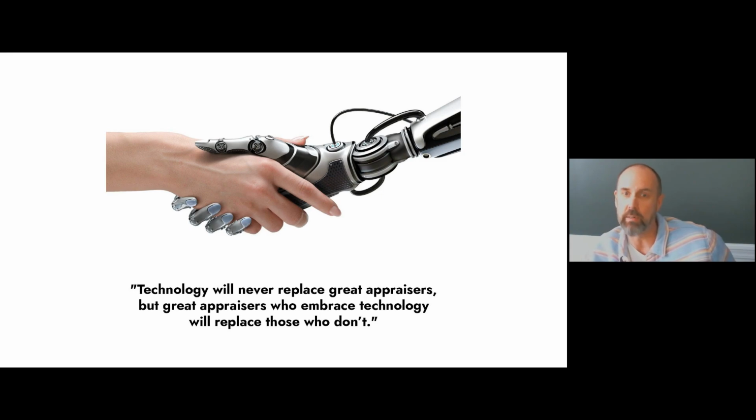It's not replacing appraisers, it's making us stronger. Okay, so let me get off my soapbox. Let's get into some solutions. I hope that message came across the way I meant it, which is to motivate us and up our game. It's not to point fingers and blame, it's just to motivate us to up our game, elevate our analysis.